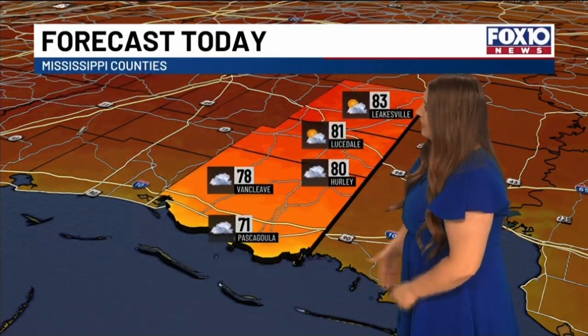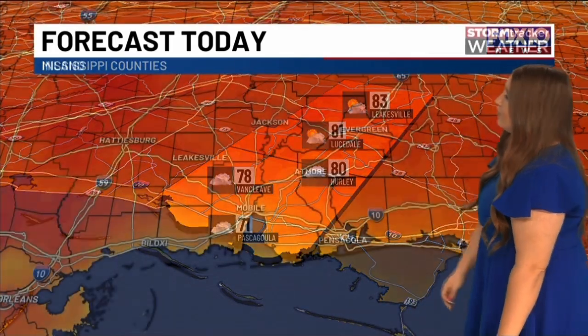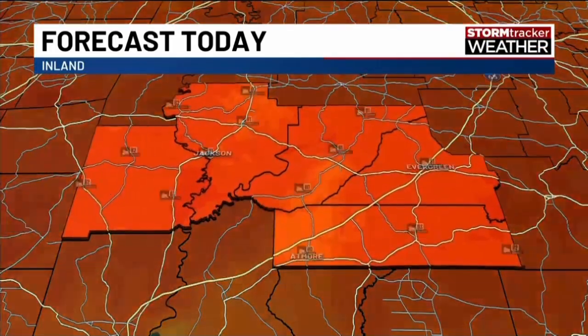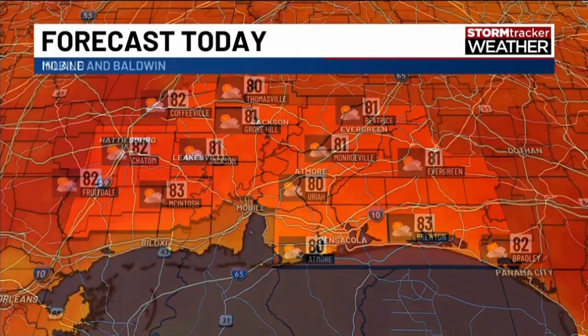Forecast today across the area: 71 in Pascagoula, 80 in Hurley, 83 in Leakesville. Moving into our more inland areas, we'll have a high of 81 in Jackson, 80 in Thomasville, 82 in Coffeyville, 81 in Beatrice, 81 in Evergreen, and 80 over in Atmore.